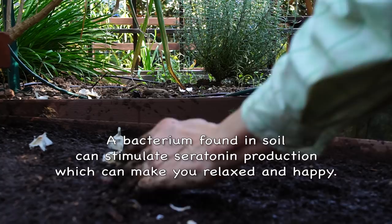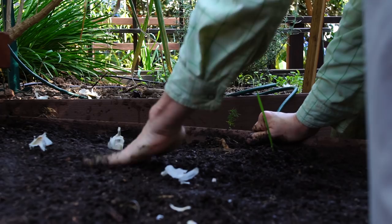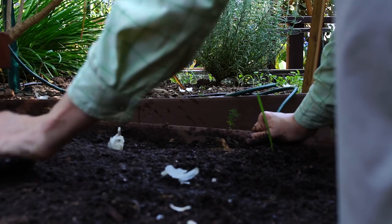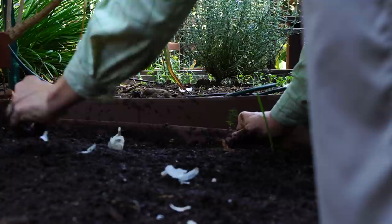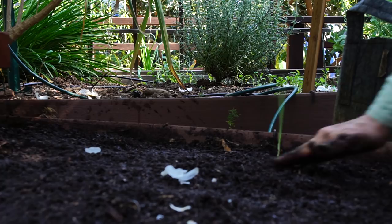Probably have to cover it in wire to keep the raccoons from digging. They're just looking for grubs, and there aren't any grubs in here, so if they don't smell any, they won't dig. Still, I think it's a good precaution to put some fencing down to protect it, because the raccoons can get pretty aggressive. And I already had this one little something going. I guess that's garlic from last year.